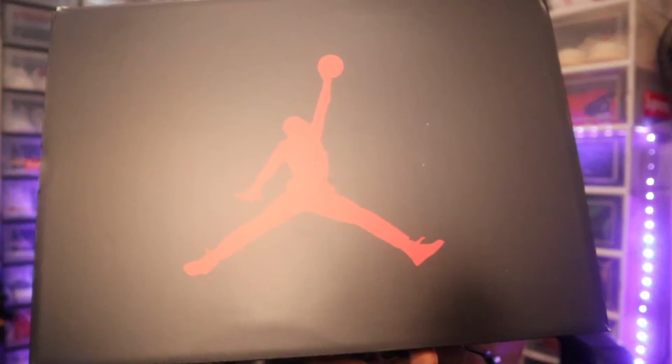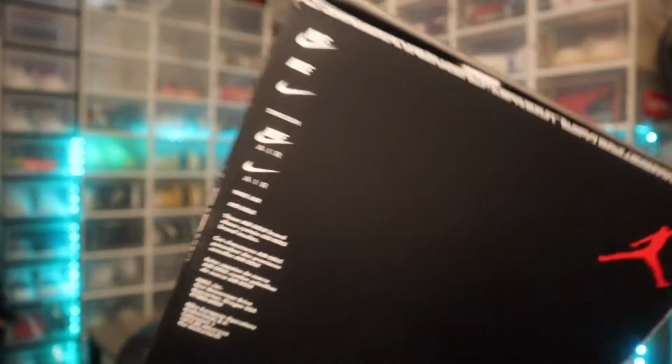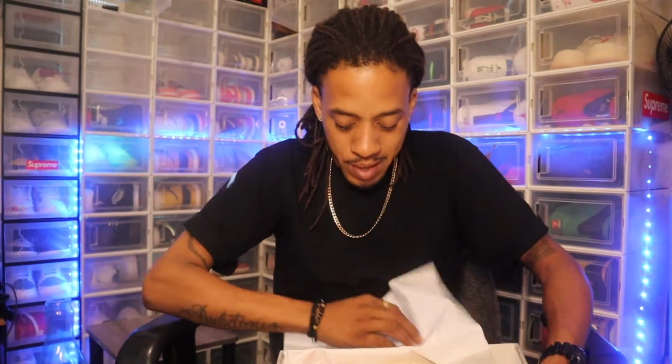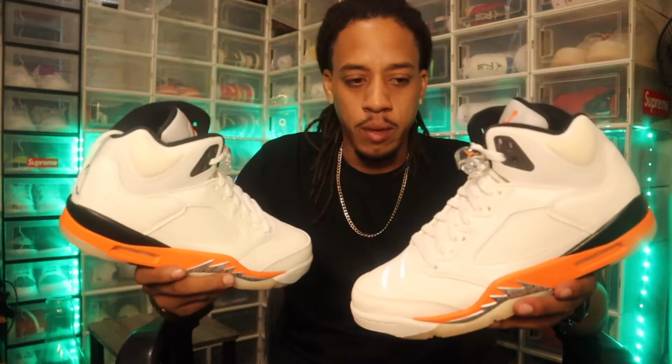Yes, sir. We do have the 5 box. Got the Jordan Jumpman right there in the center of the box. We got the Jordan Jumpman at the bottom. Nike verification. And this tab right here reads Air Jordan 5 Retro Sail Orange Blaze. Shadow backboard 5, man. Flipping that lid back. We got speckle paper. Feel me? Pulling that paper back.